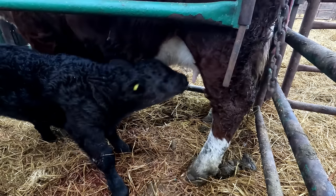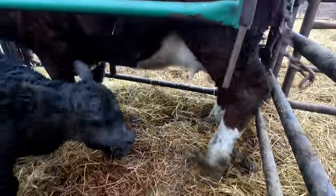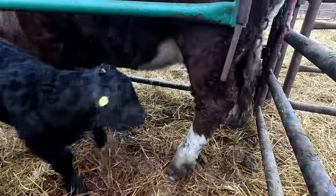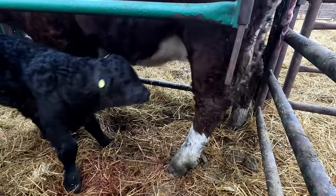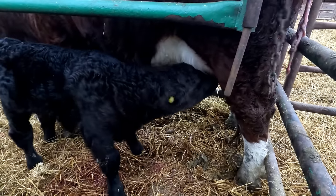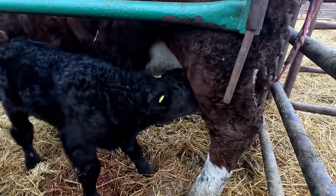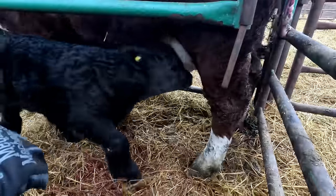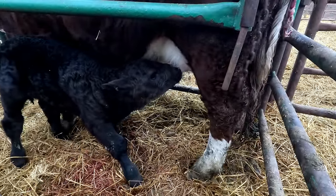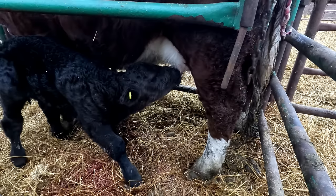So, we weighed this calf and it's over 90 pounds and it was born at 72. So in 8 days it's gained 18 pounds, so I think that's pretty good. It's okay. Hey. No. Don't do that. That's no good for anybody. Calf doesn't care. Oh, it wants the good stuff.